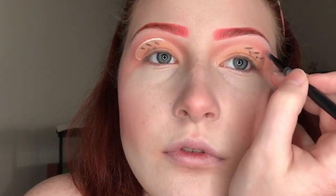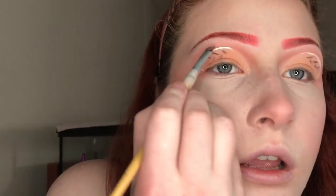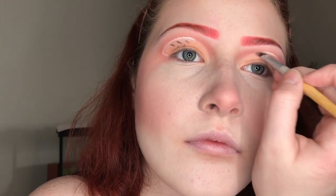Now I'm going to draw a thin line on the cut crease line again. This time I'm going to round it out. That line is not nearly as thin. It's okay. I promise. I'm going to use Snack from the Drawbreaker palette and just absolutely coat this brush in it. Okay, I think I want this all in the inner corner too. I'm using some Cotton Candy up here.